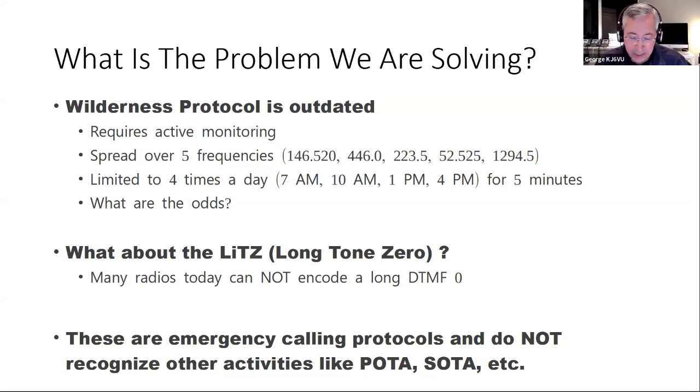The second thing, too, is the Wilderness Protocol was really designed, intended to be used when you have some sort of urgent communications. I've got an emergency. I have a problem. I'm out in the field and I need some help. But it really doesn't support anything else like casual conversations or alerting that there's on-air activities or other things that are very popular today. The second most common approach you see is called a LITZ tone.